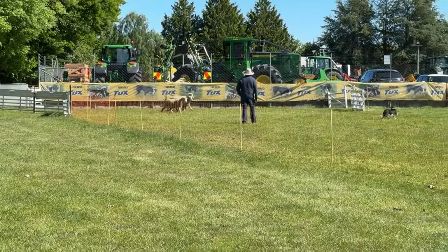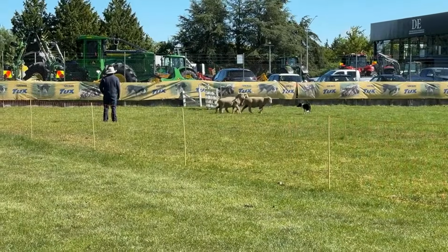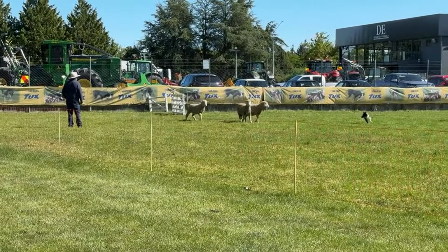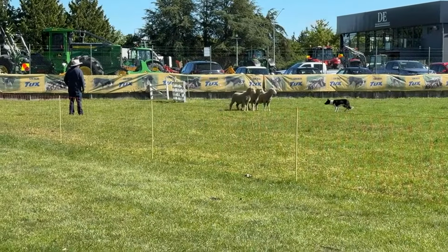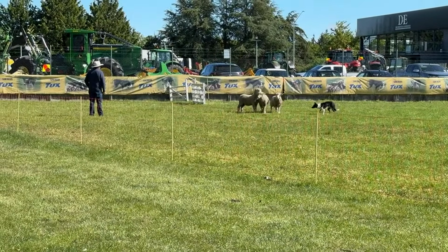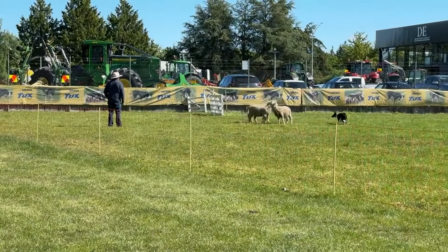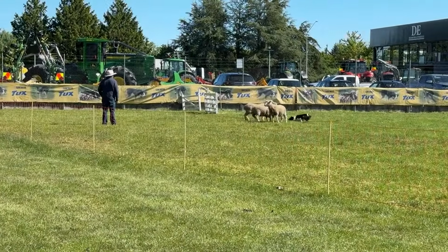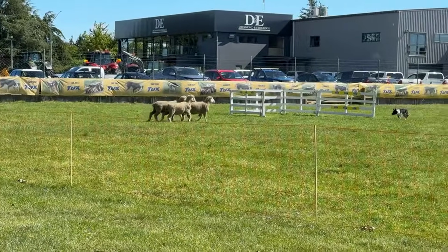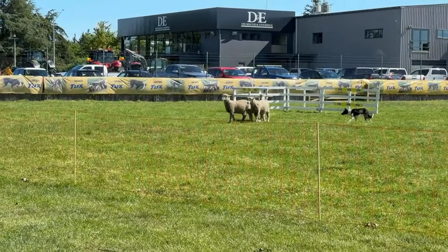It's got 3 jolly jumbucks come out there. The sheep have come up here at a bit of a trot. So Mavis has done a good job here to try and block them and stop them. He's got to get them back towards the fence and walk through the gap along the fence before he can start. So Mavis is just trying to bring these sheep back up here to the start so that they can commence the course.